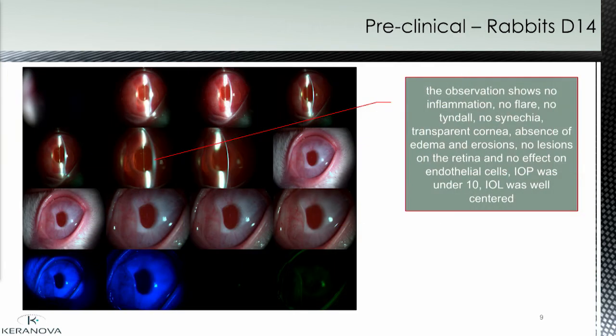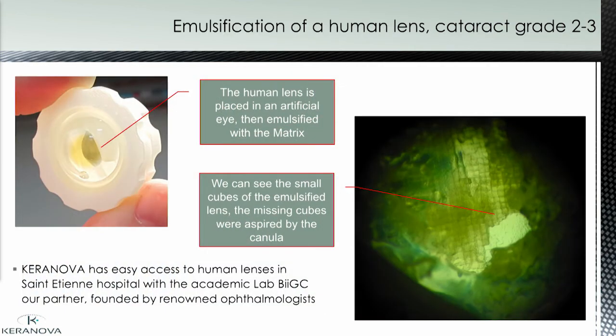Here is an example of what was generally observed at 14 days of follow-up. There were no significant side effects, no damage on the retina or capsular bag, and most importantly, clear cornea. We have also done photoemulsification successfully on multiple cadaver eyes in Keranova labs, and we noticed beautiful images of deep fragmentation in the lens nucleus, and saw the small cubes being detached and aspirated by the irrigation aspiration cannula without any phaco energy.